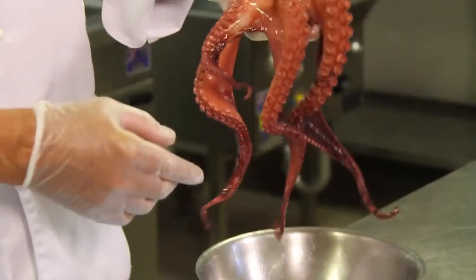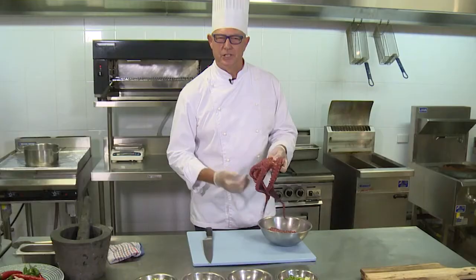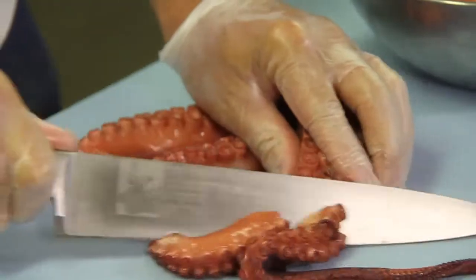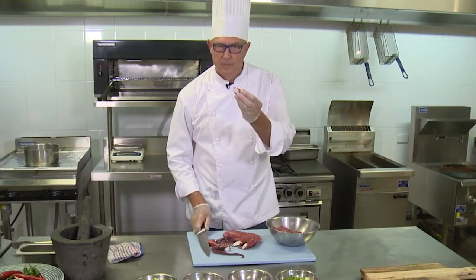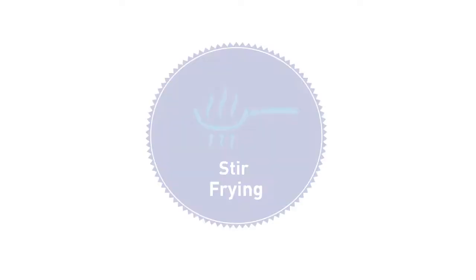Now that we've pressure cooked this beautiful piece of octopus, now's the time to do some stunning dishes. You can easily barbecue this whole, you can make a marinade, you can make some pickled octopus. Look at the beautiful white flesh in this. Yum.